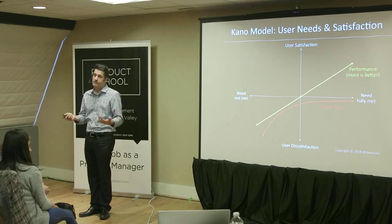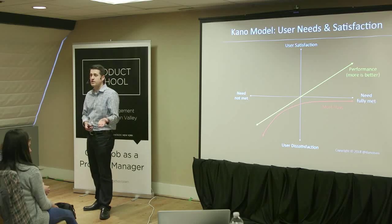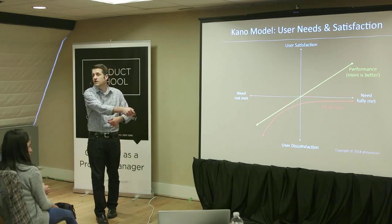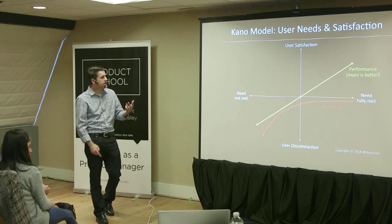So seat belts are a must-have for a car. But if car A has 5 seat belts and car B has 100 seat belts, I don't say car B is 20 times better. Right? Once you have 1 seat belt per person, you flatten out. The third category is delighters.